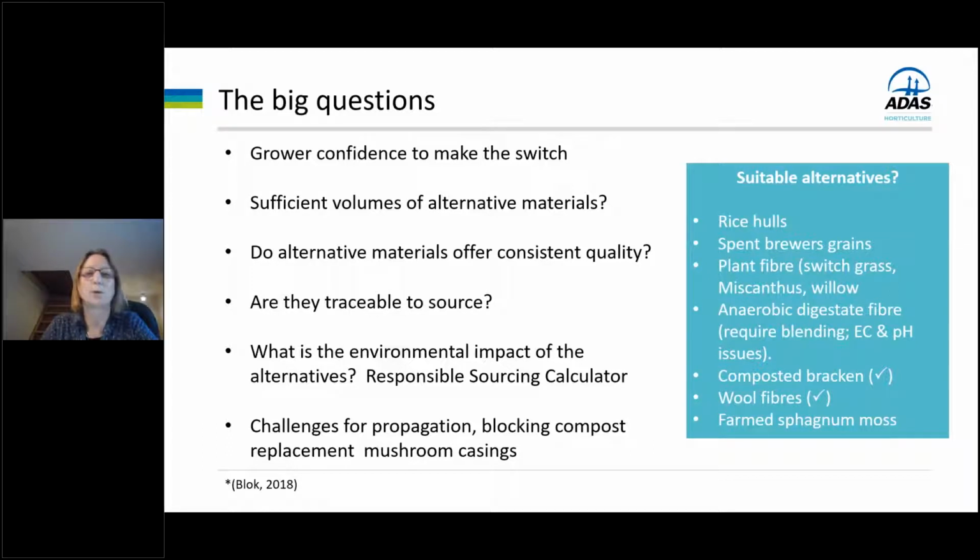For example, coir has a worse score on water use, as it uses more water in the manufacture, but peat, we know, of course, has more problems, particularly in renewability. But one of the materials that scores better in this calculator is composted green waste.